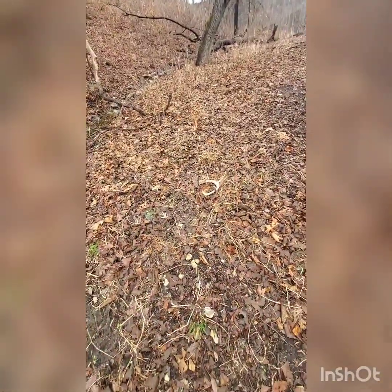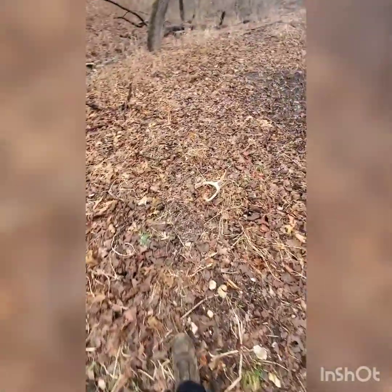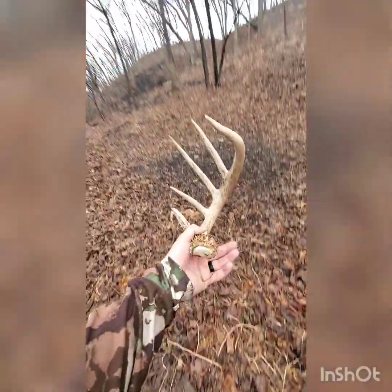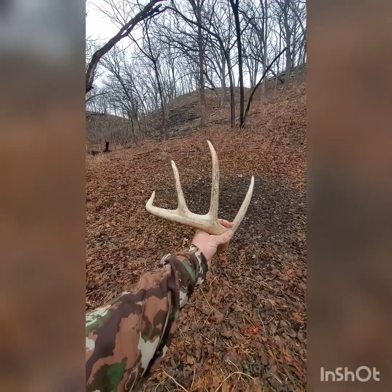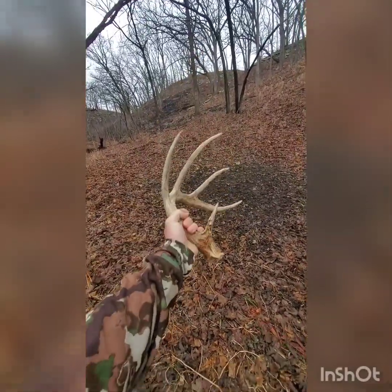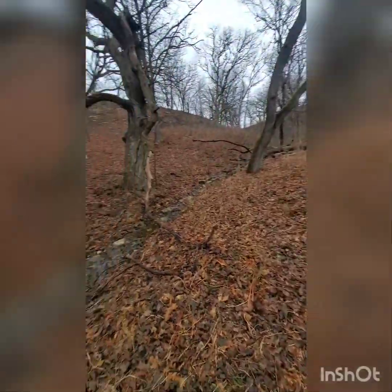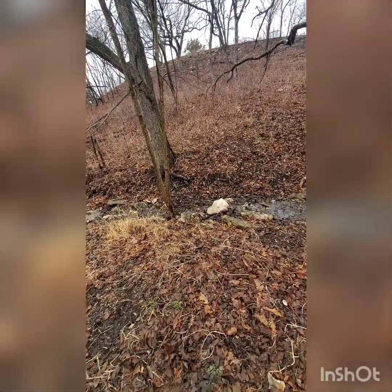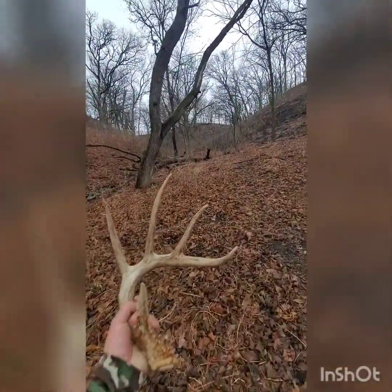Oh, there's a shed right there. Are you kidding me? Are you kidding me? And it's a monster. Are you kidding me? What in the world? I'm so glad I walked up here. Heck yeah. I can't believe that just happened. Sweet.